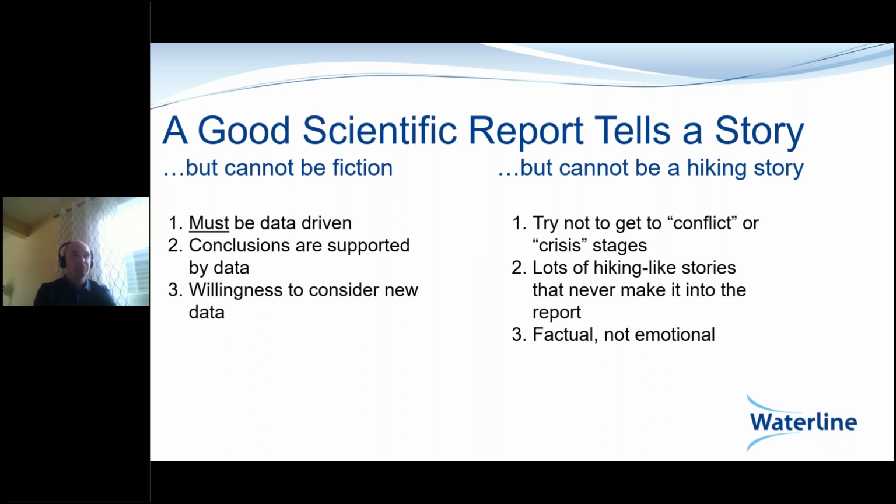When I'm comparing scientific writing to, say, a hiking story, it's interesting to think that in a scientific report, you're not talking about conflict and crisis. There may be a lot of those field war stories that occur when you're doing the work, but you never really see them in the report because scientific reports are more factual, less emotional.